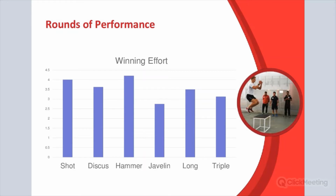The shot and the hammer throws both seem to be recording the winning throws in round 4, with the triple jump being far closer to round 3, with the long jump and the discus being somewhere in between. What's very, very interesting is that the javelin throw seems to produce winning efforts or winning throws far earlier in the competition than any other event.